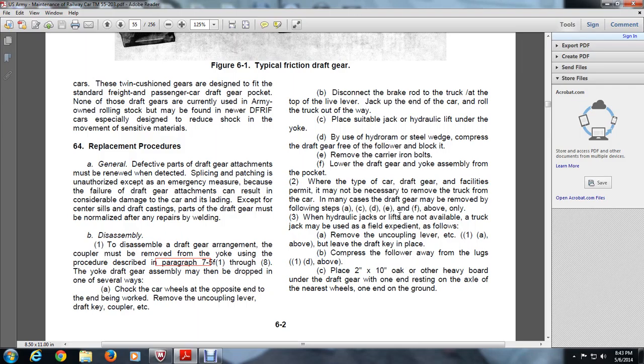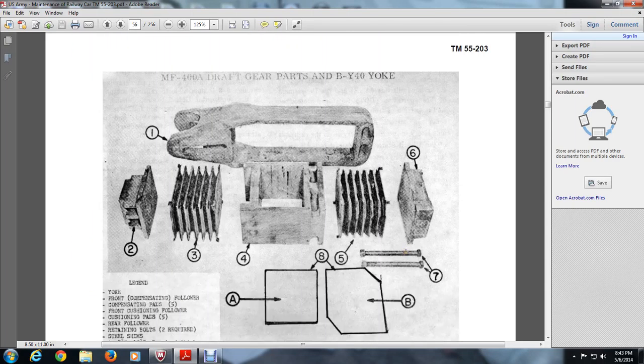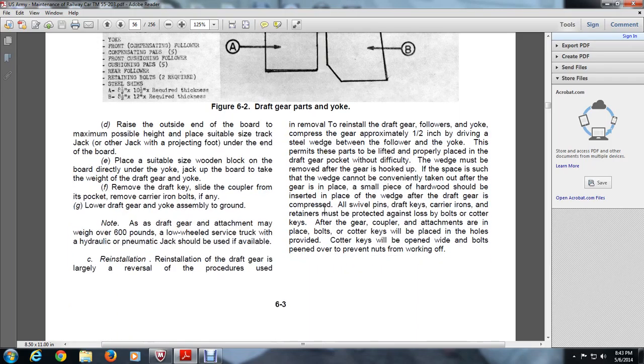C. Place a 2 inch by 10 inch oak or other heavy board under the draft gear with one end of the board resting on the axle and the nearest wheel, and the other end on the ground. Here you see a draft gear taken apart. D. Raise the outside end of the board to the maximum possible height and place a suitable size truck jack, other than the jack with the projecting foot, under the end of the board.